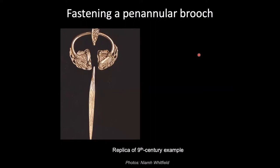So I'll just go through this quite quickly. It's very straightforward. By the way, this I photographed in the Ulster Museum many years ago. It's a replica, of course, it's not the real thing. But it's of a 9th century brooch. It was originally called the Lauria brooch, and as Richard Warner discovered, it was found in a place called Lochon, in County Derry.